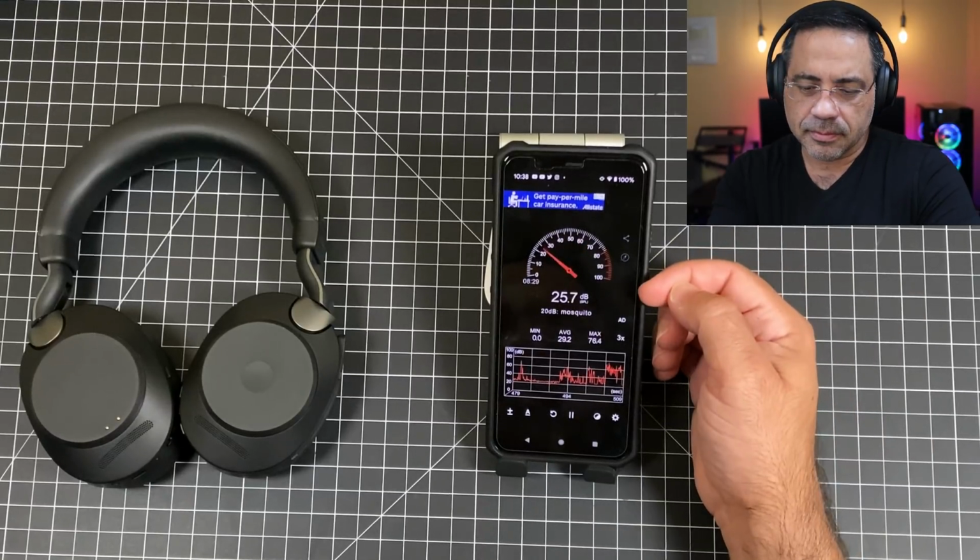Now next we're going to do a call quality test of the Bose 700 in a quiet environment. If we take a look at our decibel readings, anywhere from 22 to 26 decibels in noise. It's going to switch. Now this is what the call quality would sound like when you make a phone call on the Bose 700 in a quiet environment. This is a test. 1, 2, 3. This is a test. This is what the Bose 700 sound like in a quiet environment.